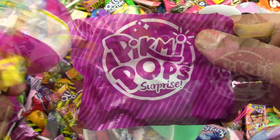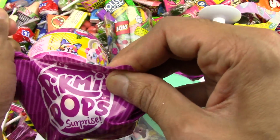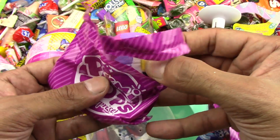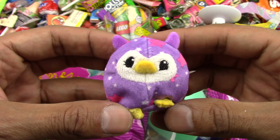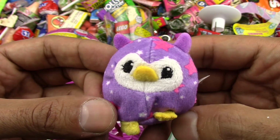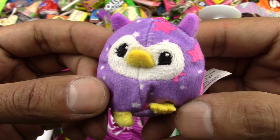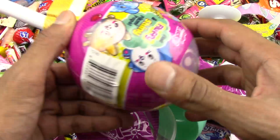Pick me pops. Let's see who else. Let's open up the pick me pops here and see if this lollipop is gonna smell good. Wow, smelly, really, really good. This is the night bird, the twinkle, twinkle little star bird. Such a superstar, lollipoppies. Anyways, let's see who else is there. We got some more. Another one to open.